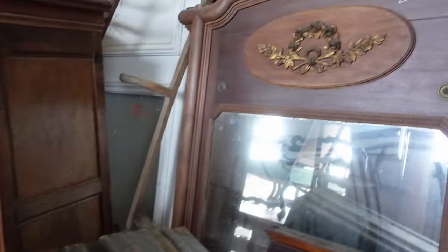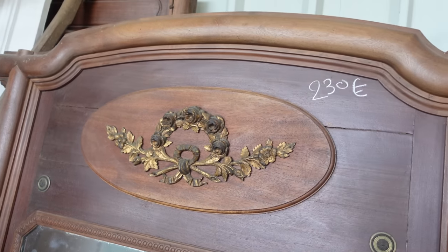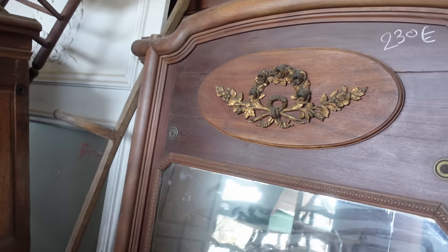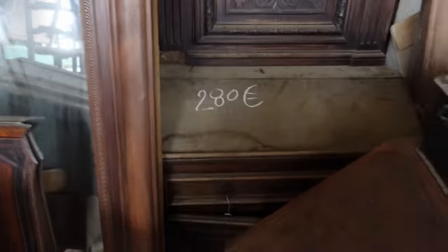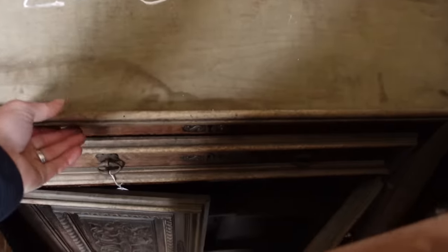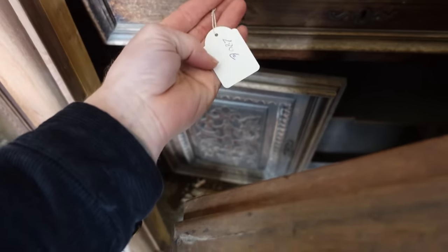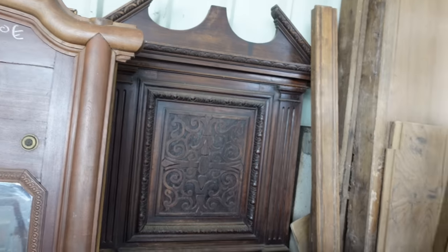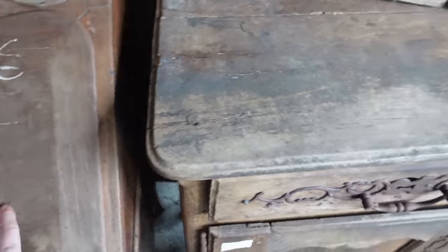€230. It's nice, but yeah, I haven't got a special place for it for that amount of money. And the mirror, that is beautiful. €230. It seems like just a standard price. Everything's €230. Now this is €280, and that's beautiful. And then that bureau that stood next to it, which is €380. It's 18th century. It is nice and old, that.